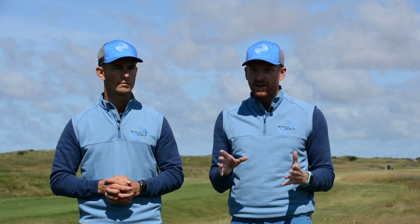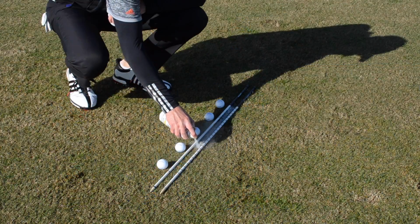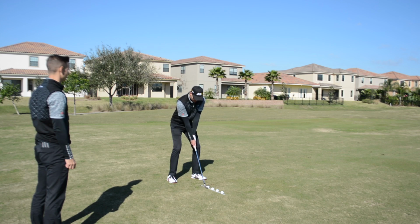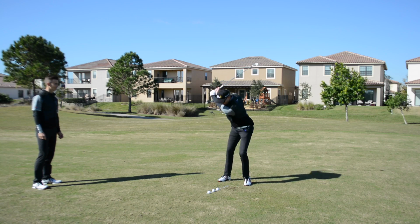So we use a fantastic drill. We've got this from Martin Hall. Spray a line on the floor, either with some spray paint or a chalk line. Put the golf ball on top of that line and hit shots. Now straight away you'll get the feedback. Is the club interacting with the ground before the white line? A lot of people do this.